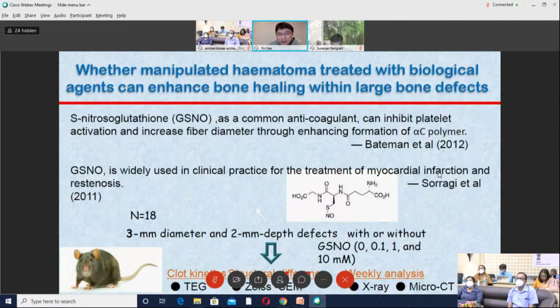So one example we use is GSNO, because GSNO plays a very important role in regulating the coagulation process, which people know also interacts with platelets. So we use a similar model to what I just talked about, which is a 3 millimeter diameter defect. As I showed before, it significantly delayed the healing.